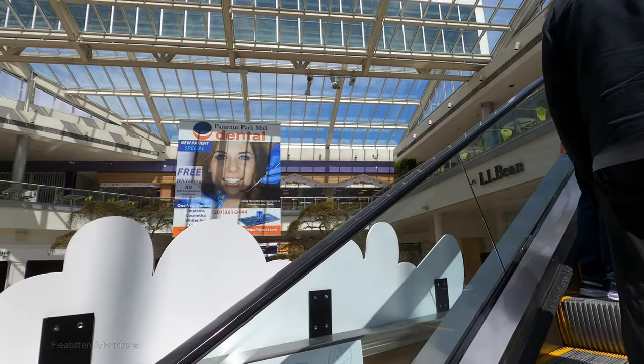And that's pretty much everything on the inside of the mall, but don't go anywhere yet. As usual, I'm going to do a drive around the mall and we can see what it looks like from the outside.